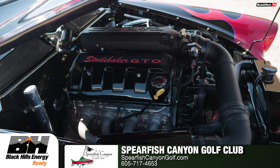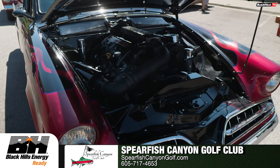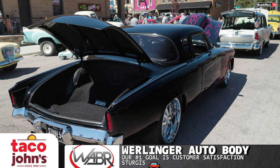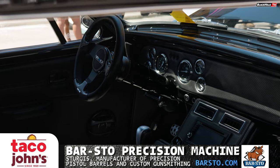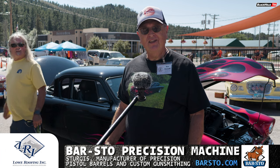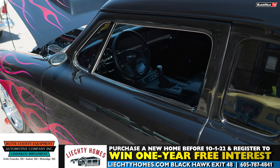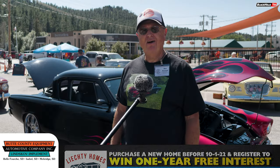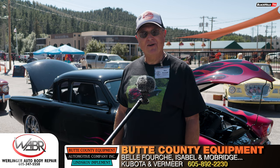It's got an LS2 engine, so it's a 6-liter GM engine. It's got a 6-speed manual transmission. It's got a Ford 9-inch rear end in it. The interior is out of an Acura Integra, so it has been highly customized. As you can see, the car doesn't have any door handles or anything on the outside. It's all been shaved and all the chrome has been taken off. It's been made plain, so it's a very highly modified '54 Studebaker Commander.